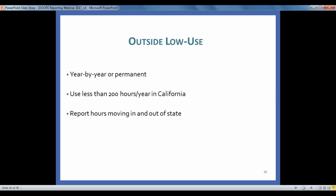Okay, the last type is outside low use. Vehicles that are used part of the time outside of California and operate under 200 hours per year inside of California can claim this designation. But again, you need to stay under 200 hours per year in California, and you also must report the hours that are operated in California yearly. You can do it permanently or year by year as well.